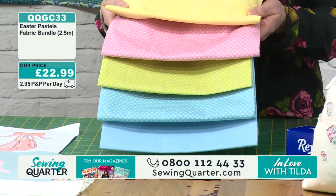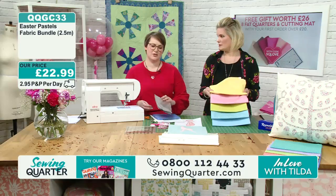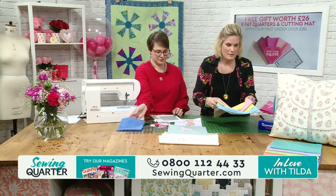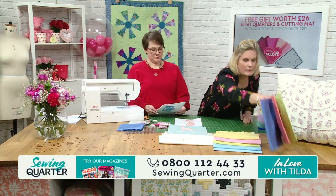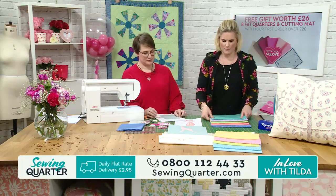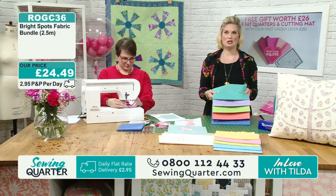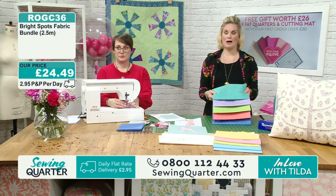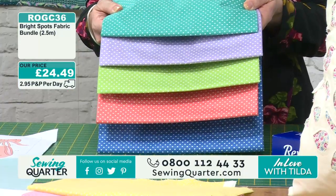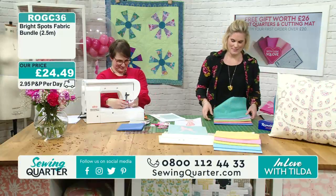See, my mum and dad always buy my little niece ballet lessons for birthdays and Christmas. So a ballet bag to go with, perfect. And then the other one that we've got, again 2.5 metres, is our bright spots. Fabulous. Here they all are again, half a metre of each, so 2.5 metres in full there. 24.49.